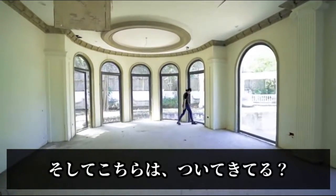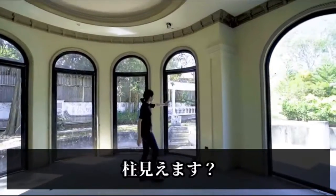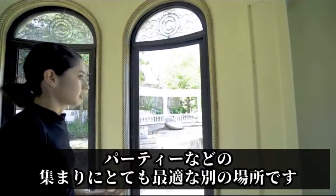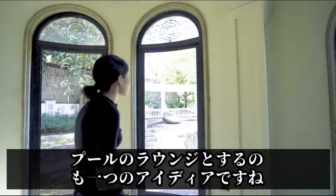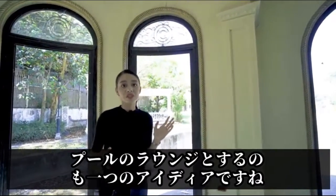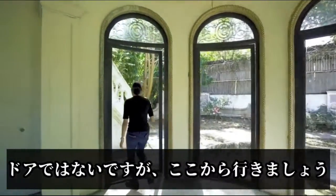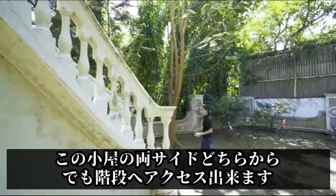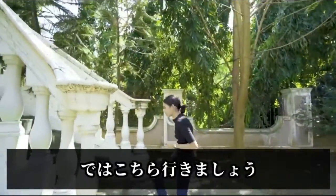Then, out here, sama ka ba? Hindi, ito na lang, from here na lang. You see all of those columns? It's just another venue or another area that's nice for parties and get-togethers and gatherings. Also, that would be the ideal place to put one of those pool lounges, yung pwede mong higan habang basa ka in your swimsuit. Okay, not a door, but let's just go through here. On either side of this cabana, you have access to the stairs. So let's go through this one.